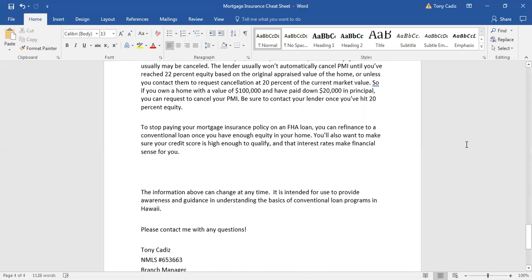To stop paying your mortgage insurance policy on an FHA loan, you can refinance it to a conventional loan once you have enough equity in your home. Again, 20% equity is needed. You'll also want to make sure your credit score is high enough to qualify and that interest rates make financial sense for you.